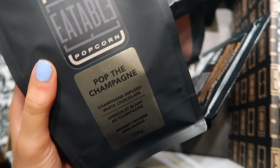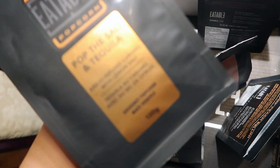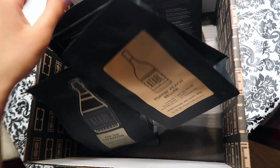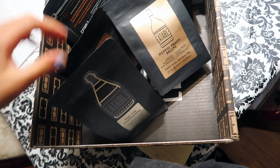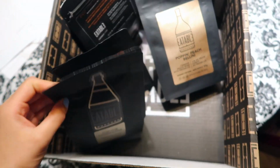So for dessert, I'm gonna have some of this popcorn. This is from the company Eatable, and it's all locally sourced, and they sent me a bunch of different flavors, and it's all infused with alcohol. This one is the whiskey on the pops. This one's like a caramel one, and so is this one right here. Oh, sorry. This one right here, the tequila one. And then we have the Poppin' Merlot PB&J. And my all-time favorite one is Pop the Champagne, because it has white chocolate and little popping candies on it.